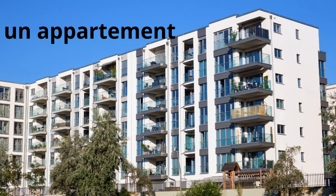So you could be renting an apartment with several rooms, but here I just would like to draw your attention to the spelling of appartement, which has two P's.